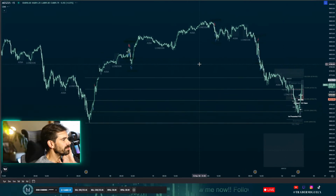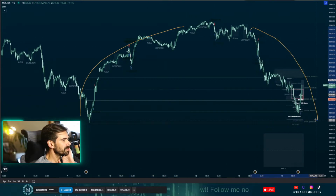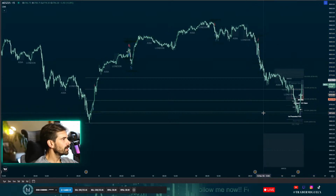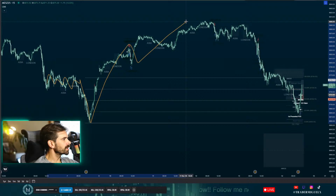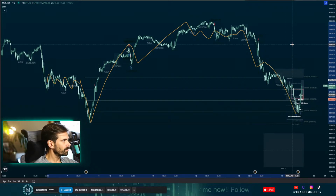You know, just watching the 15-minute here. Buy side of the curve, sell side of the curve. Accumulation, manipulation, first stage, second stage, accumulation, first stage, and second stage.